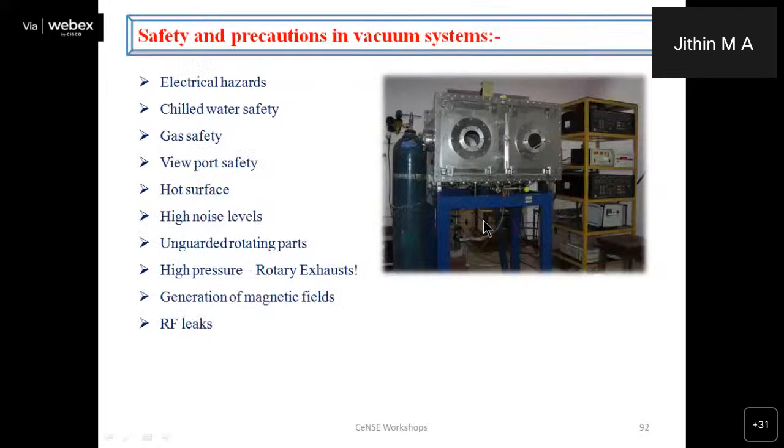And of course, there are a lot of danger parts involved in vacuum also. Electrical hazard is very important. The electrical tools have to be periodically tested. If there is any kind of shorting, then it can give a shock. Then chilled water safety. The chilled water should not overcool and condense on the surface. If it falls on any electrical circuits, then it will damage your electrical components.